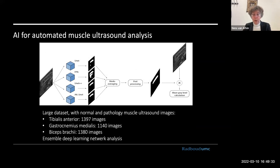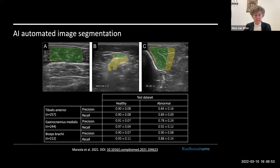Now we are working with an Italian group from Torino and sending them large amounts of images, as much as we can. And in this particular study we sent them about 1,400 tibialis anterior, gastroc, and biceps images, and a deep learning ensemble was used to segment the images. And this is what we came up with. The ideal situation is the one on the left, right? So the human observer in that case is green, and the AI is yellow, and they overlap exactly.